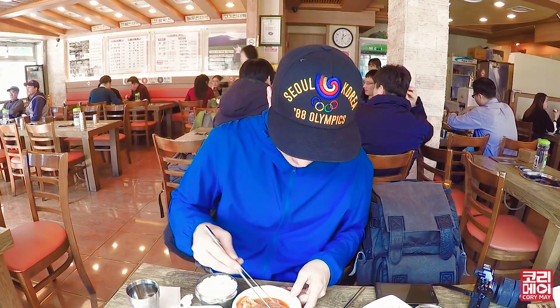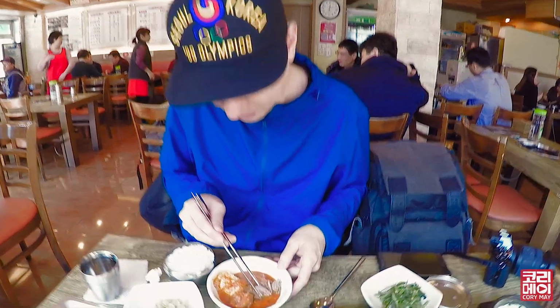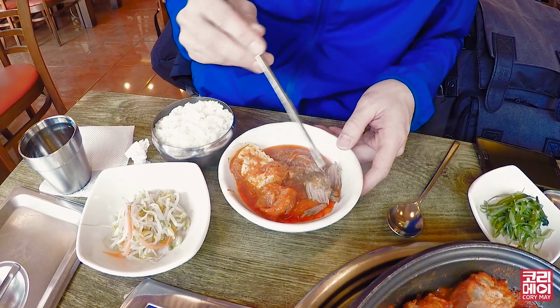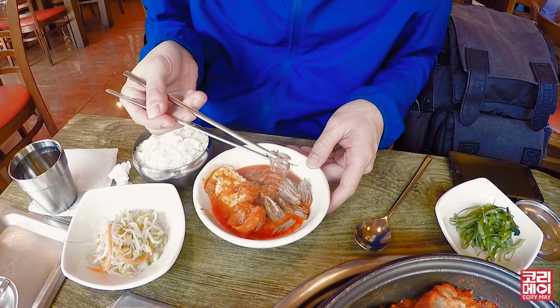Yeah, the cabbage's cellular structure has broken down, so it almost melts in your mouth. Yeah, exactly. I'm gonna grab a little piece of this pork, and you can see that it just falls apart so easily. I'm barely touching it, and it's just crumbling apart. It's amazing soft pork.